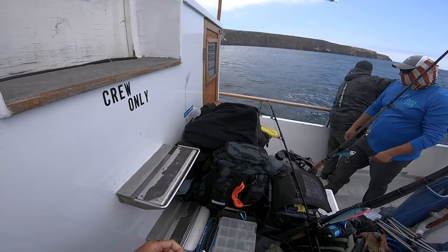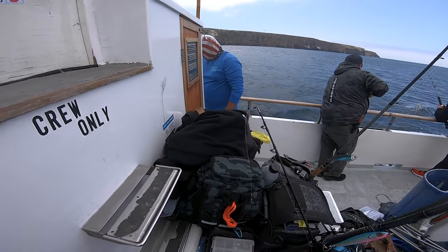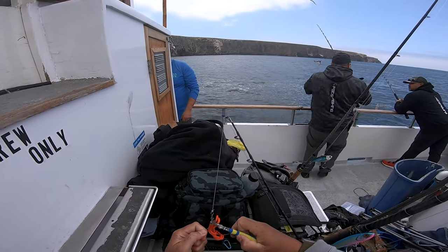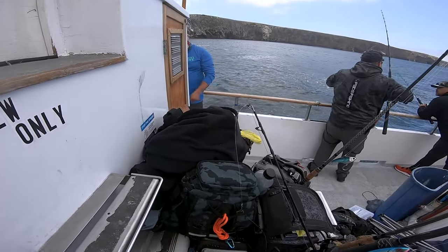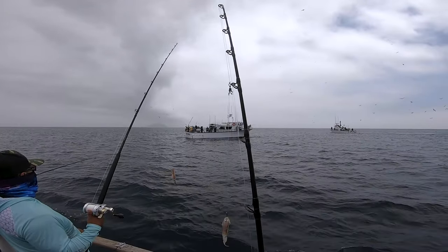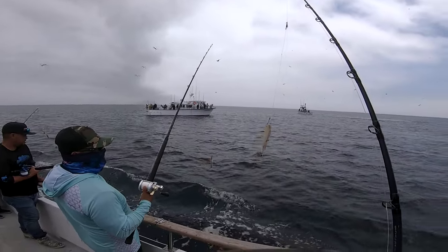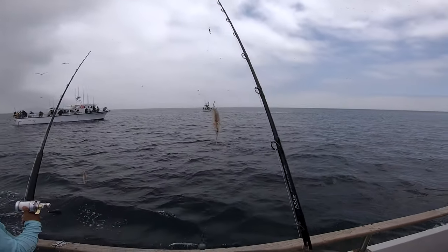We ended up resetting our drift, so I took it as an opportunity to retie and adjust my weight line and my leader line to better fit the drift and current. I made my leader line about 2 feet long. As we pull up to the spot, we notice all the other boats are hooking up big time, so our hearts were definitely pounding. The bite was really opening up.